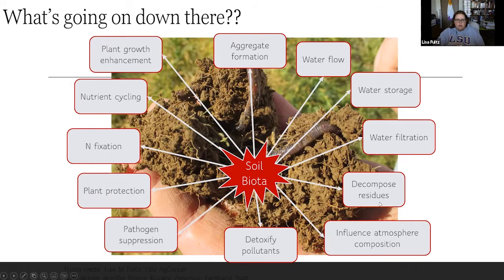They're helping to break down that organic residue, which is in turn aiding things like nutrient cycling and detoxifying things like pollutants in the soil profile. As they break that material down, they're also releasing gases like CO2, nitrous oxide, and methane. So they're influencing atmospheric compositions. They can help with plant protection and pathogen suppression. So they really do fulfill a lot of different roles.